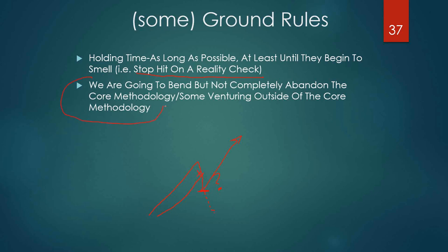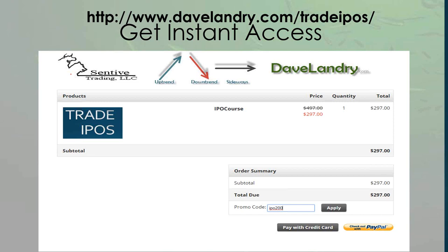And I sort of have bent but not completely abandoned my core methodology. And so there's a little venturing outside of the core methodology. I'm not a big breakout player at all. In fact, I trade almost exclusively pullbacks, for those of you who know me, for those of you who are on a core trading service. But I will occasionally with these IPOs trade something that's a little closer to a breakout, like some of the patterns I'm going to show you tonight, or I've already shown you, I should say.